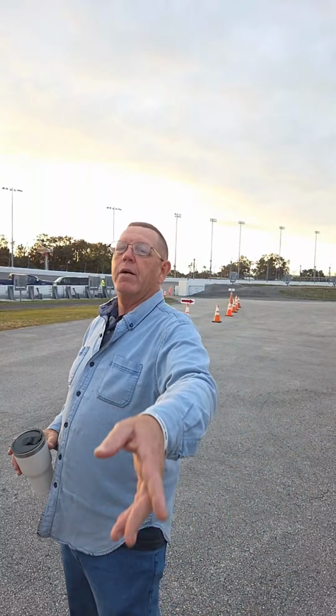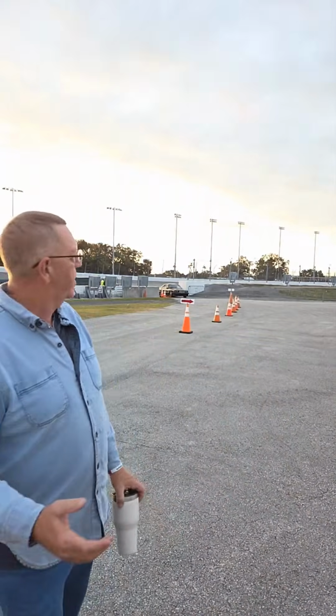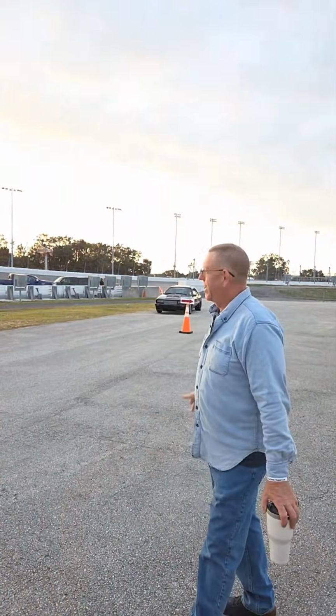I need all the help I can get, because I'm taking that trailer I was just talking about, and I'm going to these different places around the United States doing lot walks. So instead of paying a $100 hotel, I bought this little mini trailer. Wait till you guys see that.